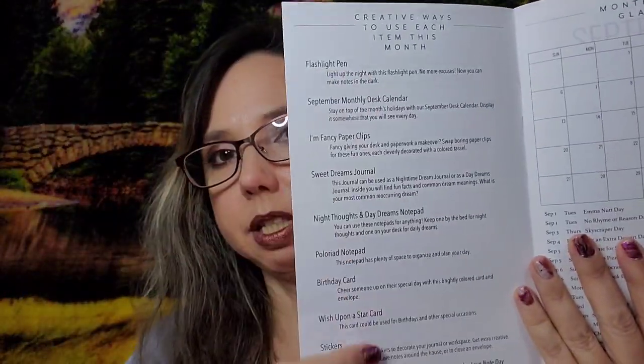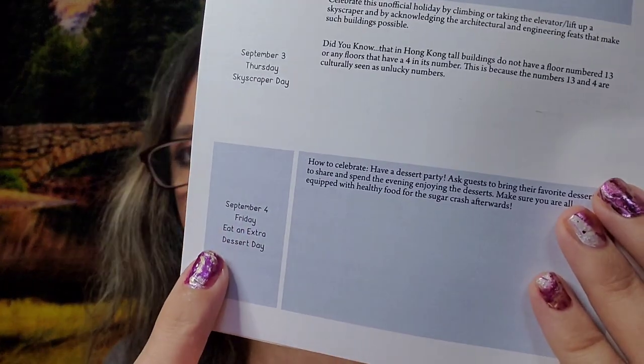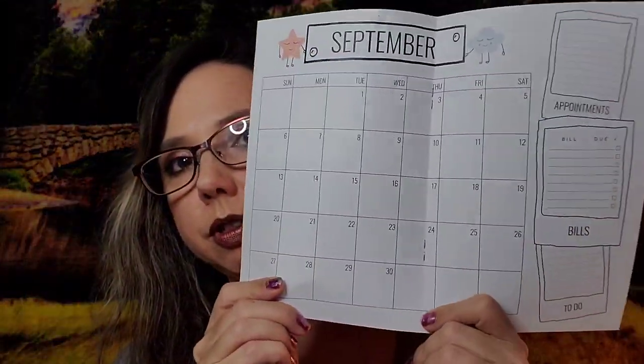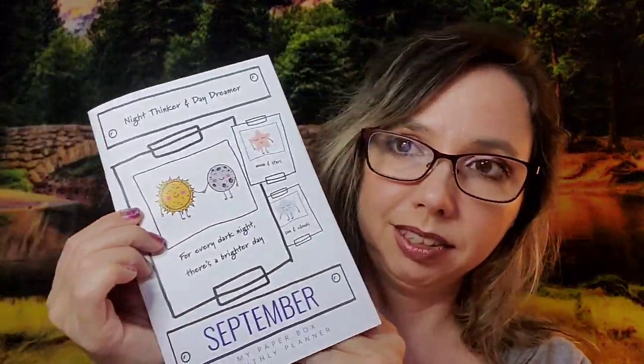Creative ways to use this month's items. And then you have your monthly planner. And then it includes ways you can celebrate that day's holiday as well. How handy is that? And then we've got the full calendar with some notes and appointments. And then you can make a notebook, like put these in a notebook punched with a 3-ring and just have a whole notebook out of them. This is very handy. And then on the back, quiz.